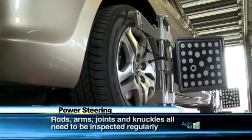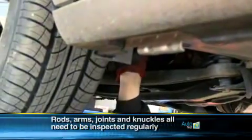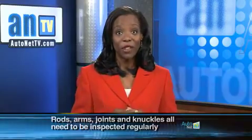A standard alignment service includes an inspection of steering components. If you notice any play in the steering wheel, that the steering wheel is off-center, or a noise coming from your front wheels, especially when you're turning, have your service advisor do an inspection so the problem can be corrected.